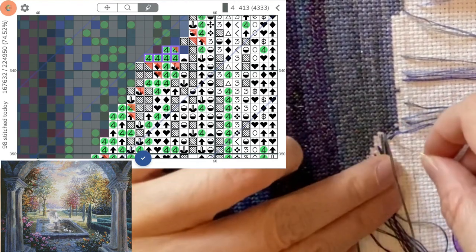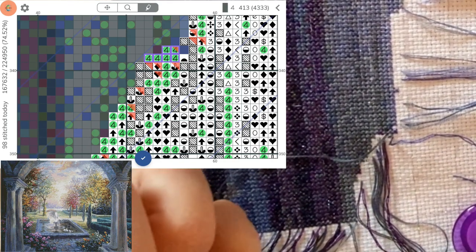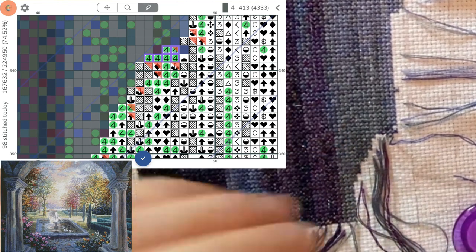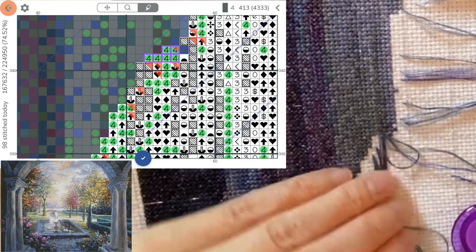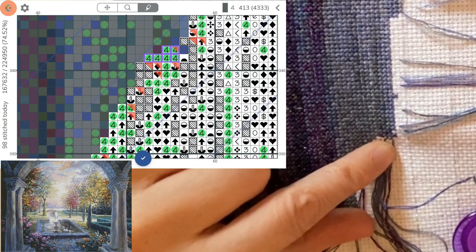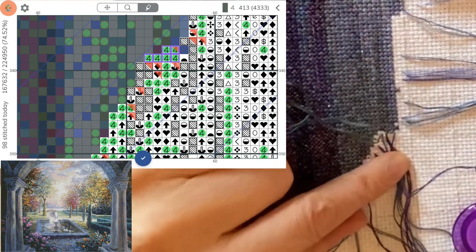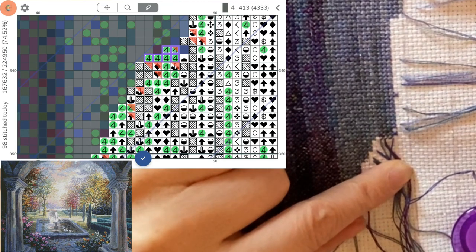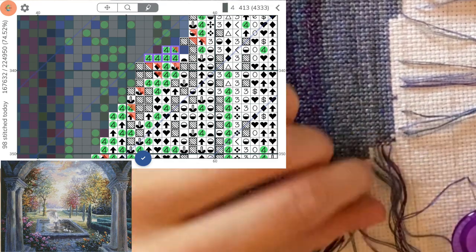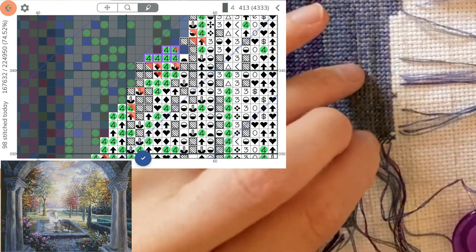Purple one. It came up kind of between those two threads, so let's try that again. Otherwise, it's going to look kind of weird. I might end up going the other way, so going from the bottom. Yeah, I cannot seem to come up without coming between them. Okay, there we go. As long as I hold that taut, it seems to be hopefully staying nice and neat. Oh dear. Okay, there we go.